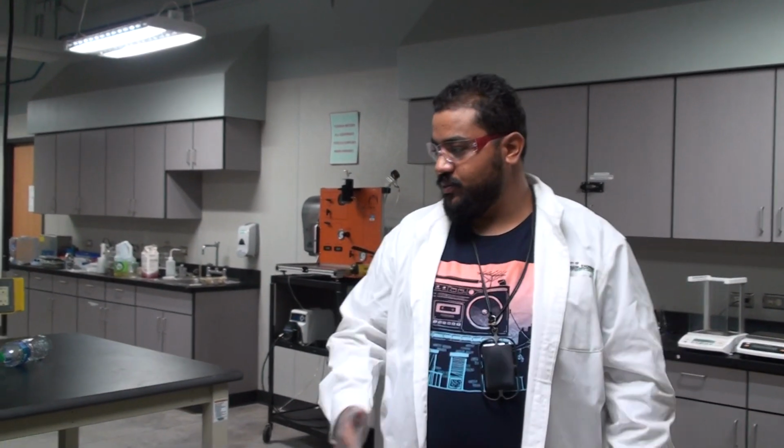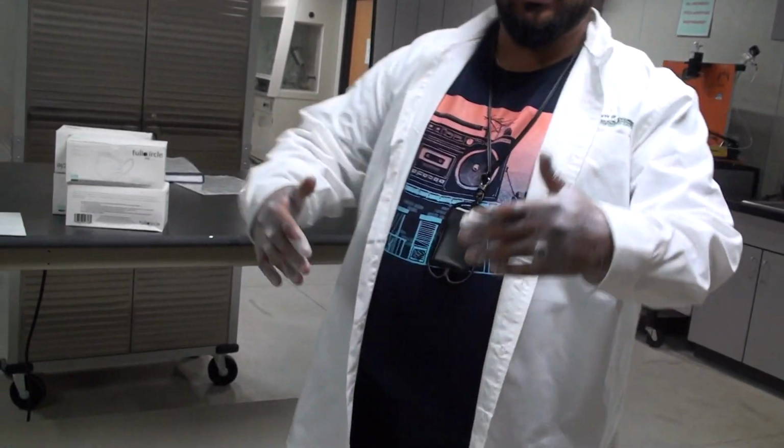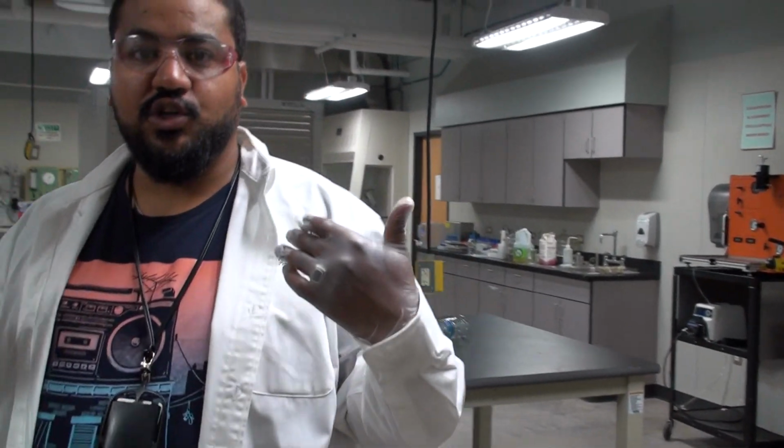When students come into the lab, they can either leave their bags and school bags in the classrooms, or they can put them on this table or under this table. Once we make sure that all the safety measures are followed, now students can start doing their experiments.